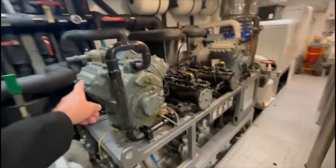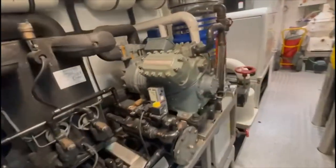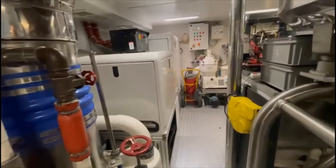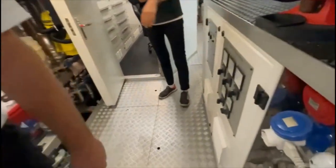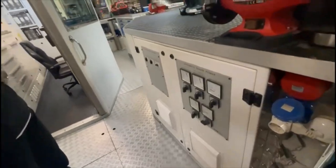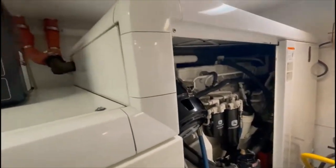This system is what? This is a commercial system. Yes. That's not your average yacht system. That's a serious system. There's a centrifuge back here for the fuel. And I can hear the frequency converter, I think. That's it here, yeah? Okay, so here's the shore power, and the cabinet there. And here's the generator. Very tidy and clean.